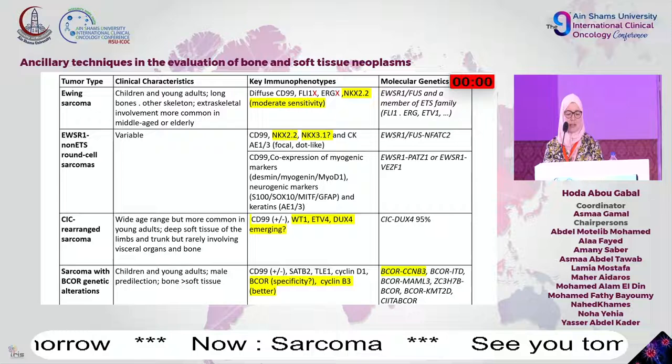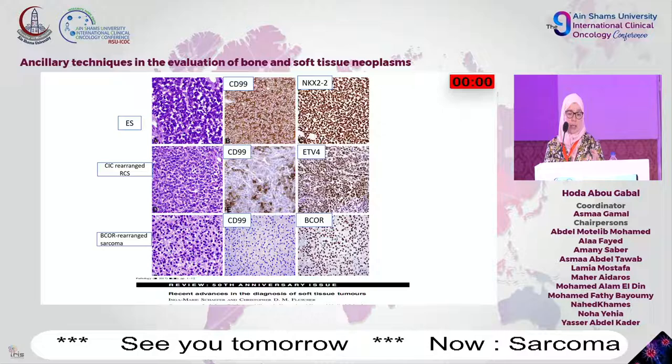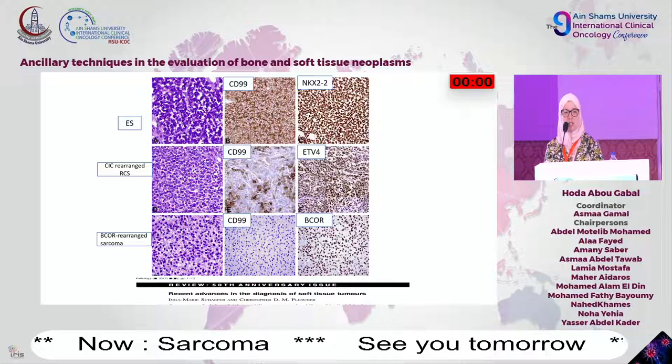Here, the first row shows Ewing sarcoma with diffuse strong CD99, the characteristic pattern, and NKX2.2 positivity, which is nowadays a surrogate marker and is very sensitive in this type of Ewing sarcoma. CIC-rearranged round cell sarcoma shows patchy CD99 and the surrogate marker ETV4. BCOR-rearranged sarcoma shows negativity for CD99 and BCOR positivity, or can show cyclin B3 positivity.